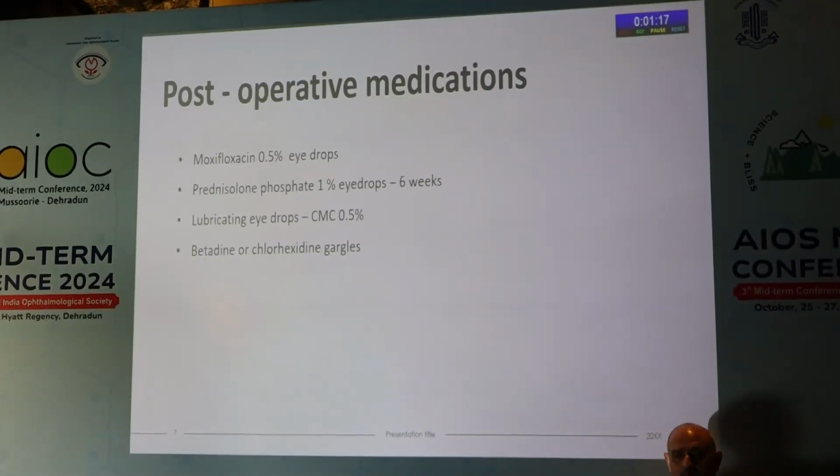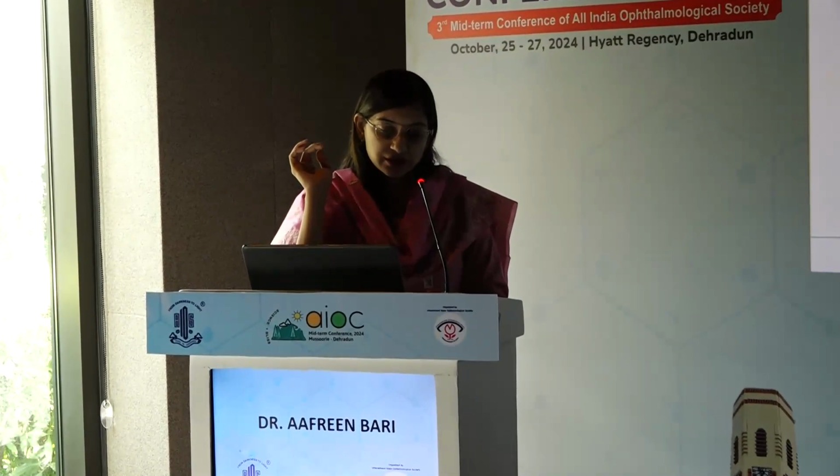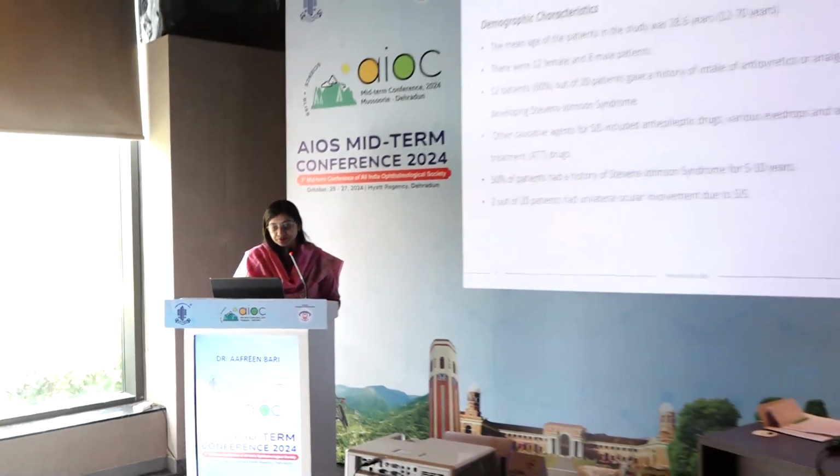Post-operatively, the patient was asked to put topical antibiotic moxifloxacin, steroids, which was prednisolone phosphate, and lubricant drops. For the oral part, he was asked to use betadine or chlorhexidine gargles. Now the results: we included 20 cases, 12 females and 8 males.